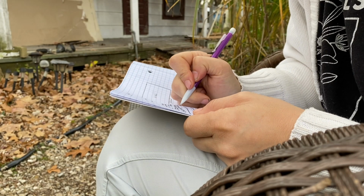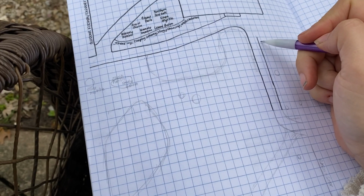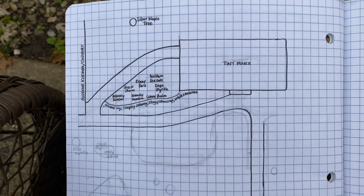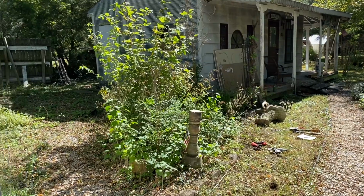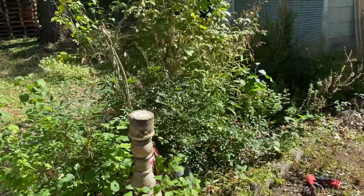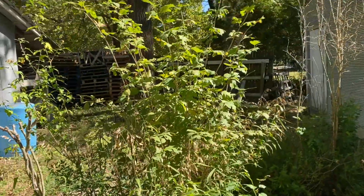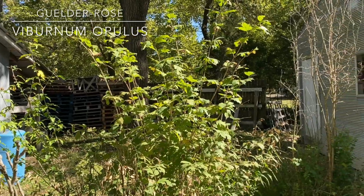So at this point, I'm just going through each little vignette, each little garden bed. There's garden beds all over, and identifying, writing it down, and starting to do my best at taking care of them. So this garden bed is the one right by our tiny house, and I've pretty much identified everything that's in here. So a couple different things. For one, this right here, I can't remember what it's called. I'll write it on the screen.